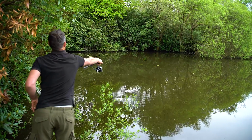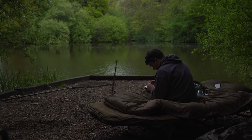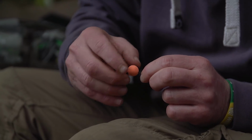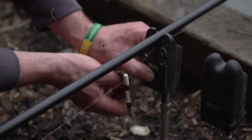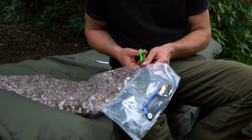We've got shallows, we've got deep water, we've got pads, we've got snags. So hopefully over the next 24 hours we can build a picture of what's going on and apply ourselves with different methods, different techniques. We might be floater fishing one minute, we might be on the bottom, really close quarter fishing, or we might be out in the middle. So yeah, set to be an exciting time, and I can't wait to see how it unfolds.